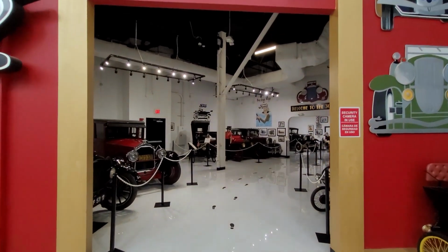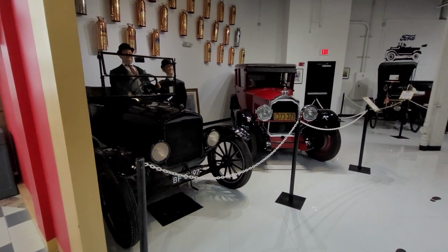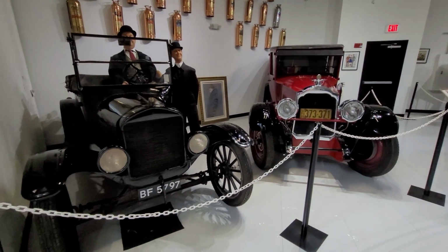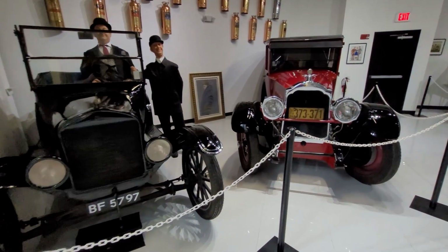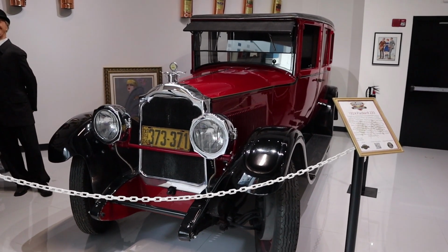Okay, I'll take us for a quick look inside their 20s and 30s setup here, just a few cars. There's a 1923 Ford Model T Roadster. I do believe this car was used by the actual Laurel and Hardy. Kind of cool. Next to it here is a 1924 Packard Model 233.